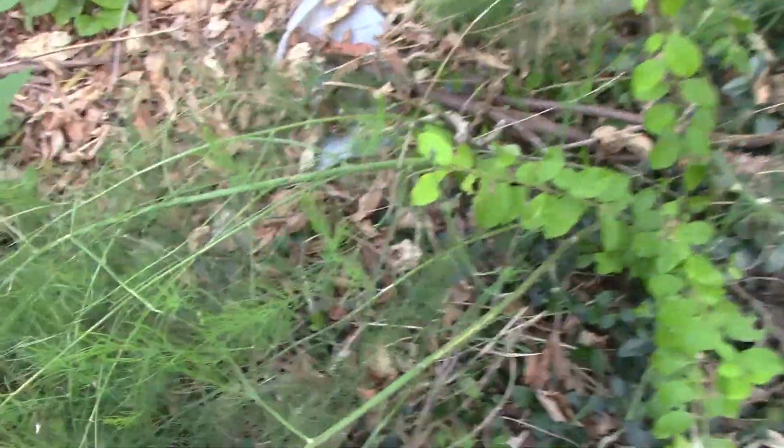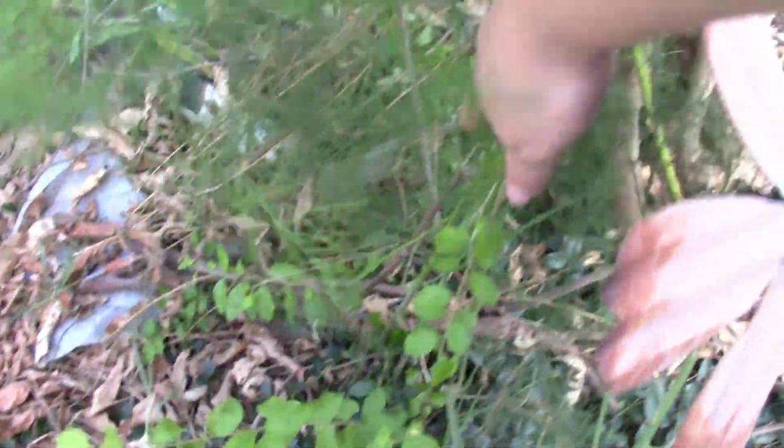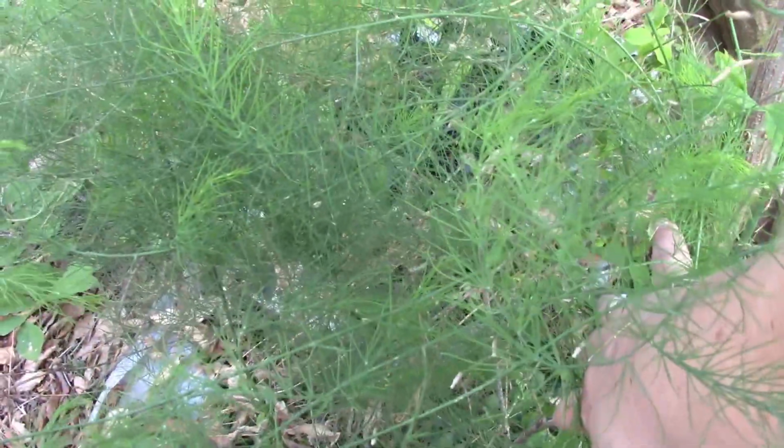Down under this wisteria tree, I have some volunteer asparagus. I did not plant this asparagus. I honestly have no idea where it came from, but it is growing at the foot of the wisteria tree, and I'm going to let it.